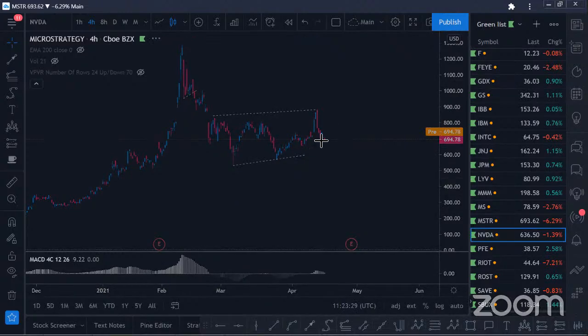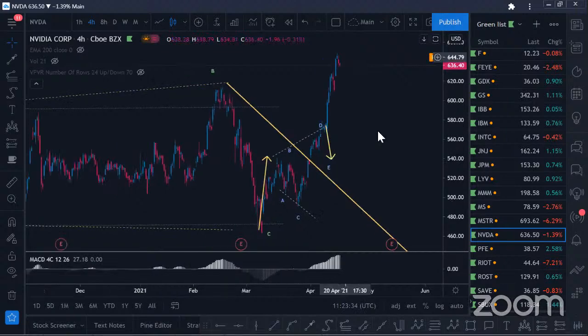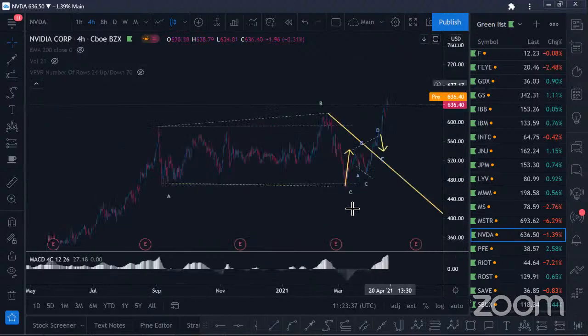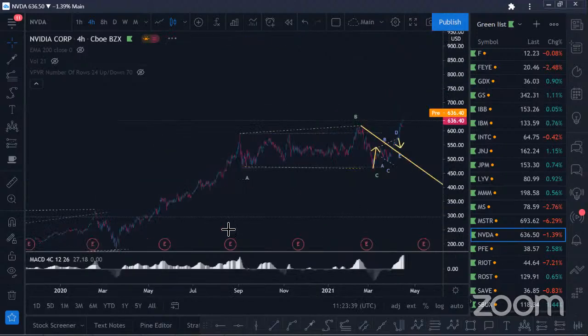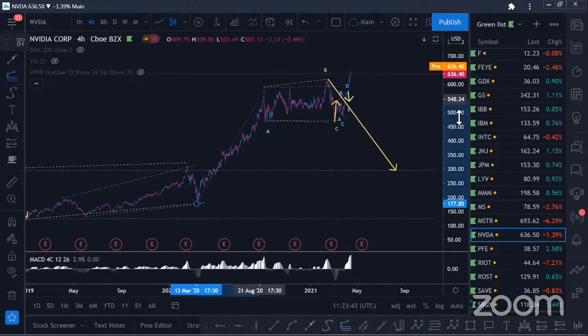Nvidia, we popped higher. We're looking for potential entry here, but we just continue to march higher. I said some call options might be in your favor that have paid out well. Potentially still a decent amount of upside to go, but I would like to see something at least a little bit corrective on the lower time frames. High time frame target is actually really nice at 880.